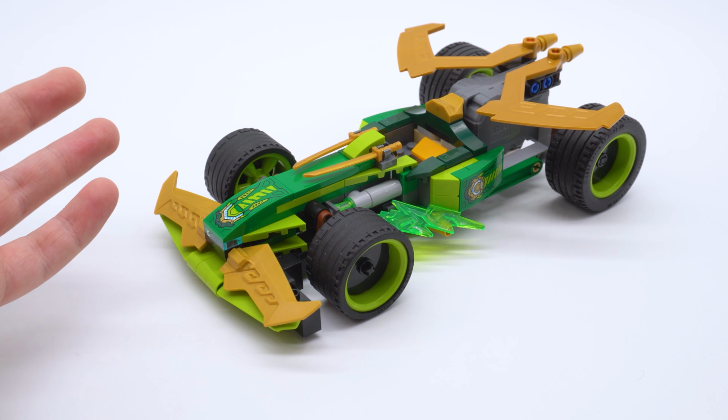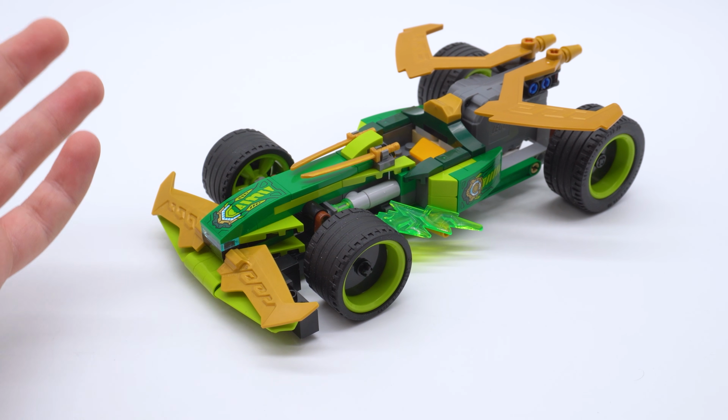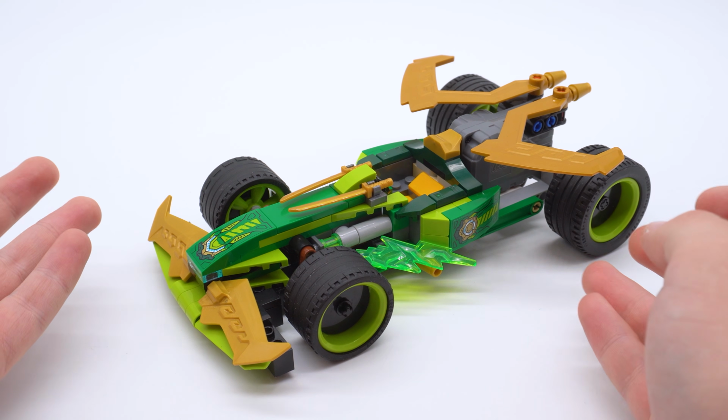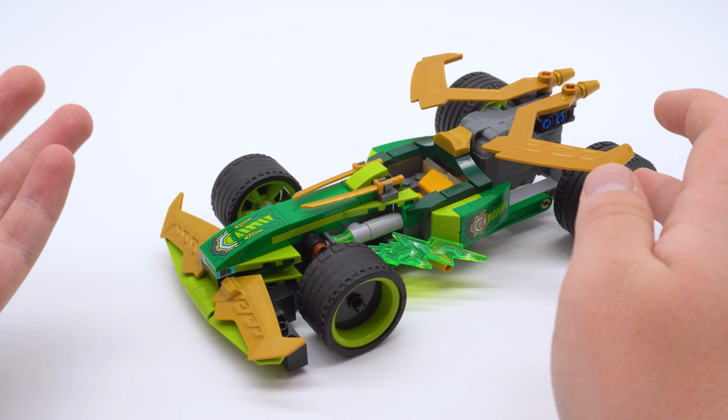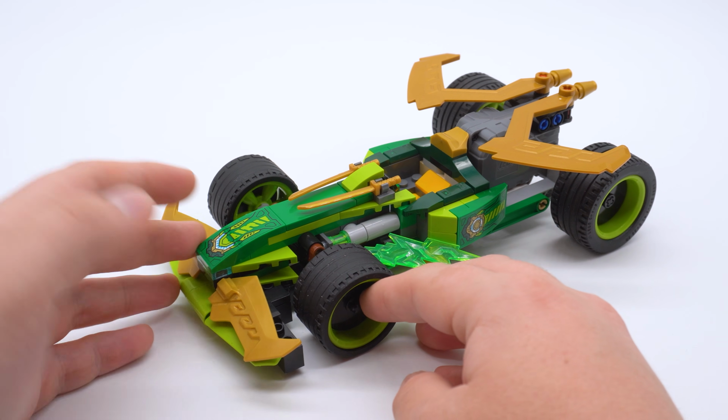Because when we get these small waves of big sets, and every set has exclusive minifigures, if you are a very big Ninjago fan like I am, it kinda is just, yeah, you gotta get every set, that's just what you do. But things like this, this reminds me more of the Ninjago I collected as a kid. Because it used to feel like there were so many options, and I would try to get every single minifigure at the very least, but I would pick out the sets and builds that called to me the most. I didn't get every single set because there were so many options back then.